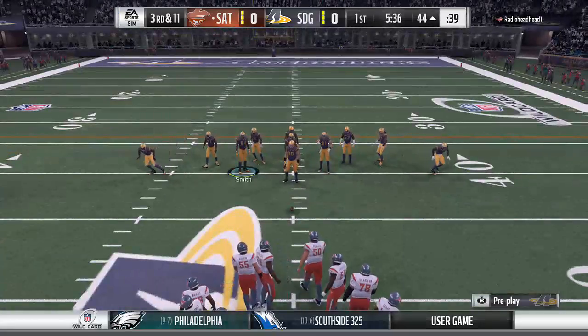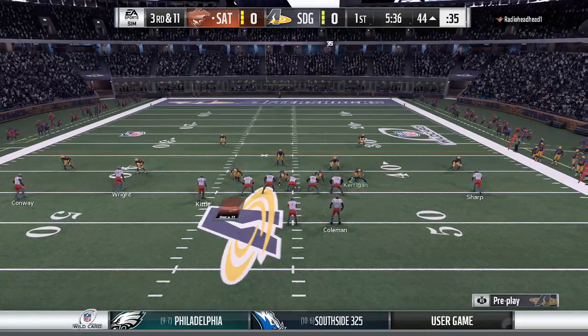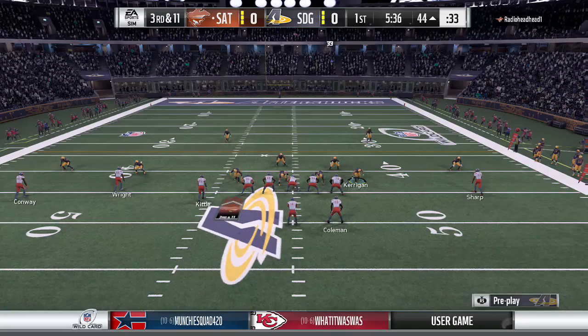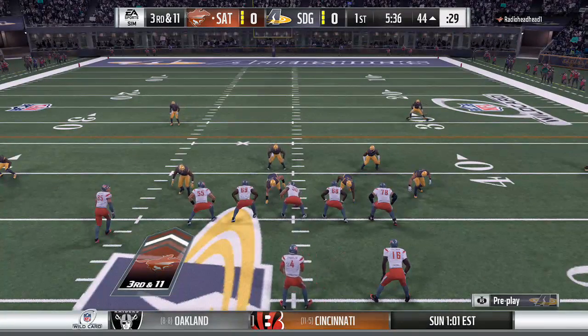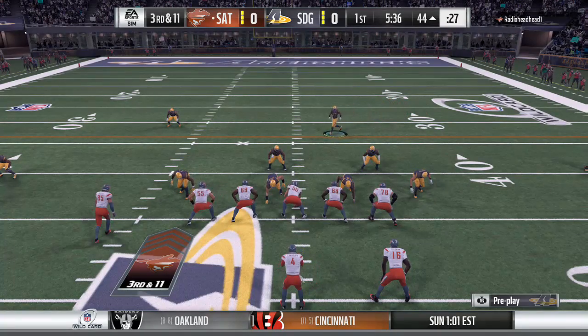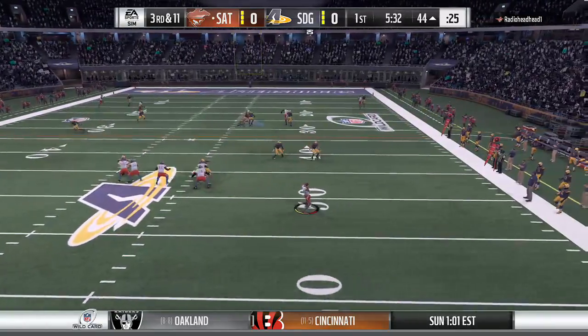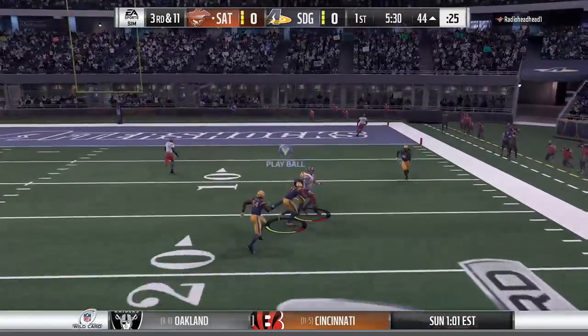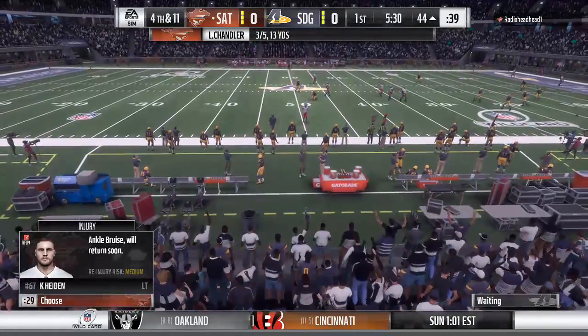And on 3rd down, a nickel formation here defensively. Here we go now. Good, good. All right, now look at 56. Here we go now. 56. Operating from the gun. Chandler eluding the pressure right. It's incomplete. Took a shot, couldn't connect.